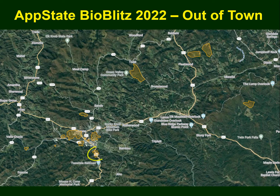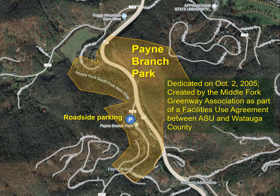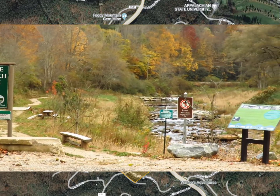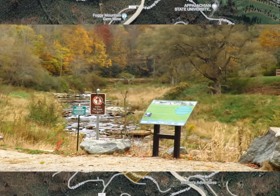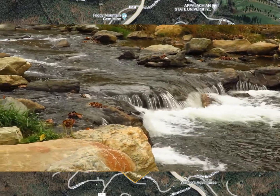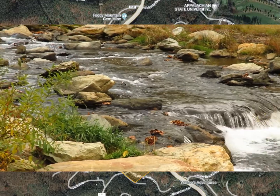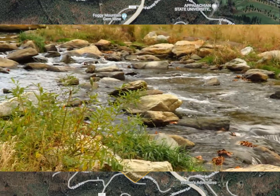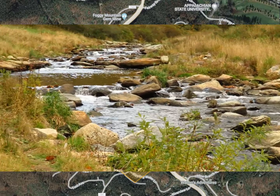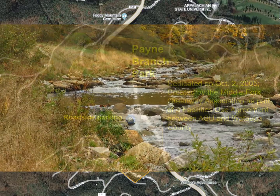Now one place on here that's fair game for the BioBlitz because it's public access is Payne Ranch Park off of 321 Blowing Rock Road. This little park is part of the Middle Fork Greenway project that will eventually connect the towns of Boone and Blowing Rock with a hiking trail. There used to be a hydroelectric power plant here and a dam that has since been removed, so what you have here is basically a restored riparian zone along the river.